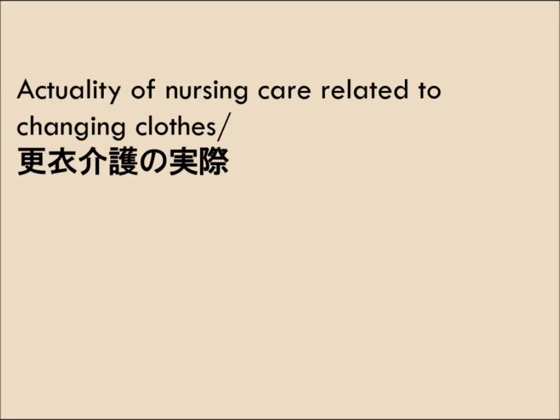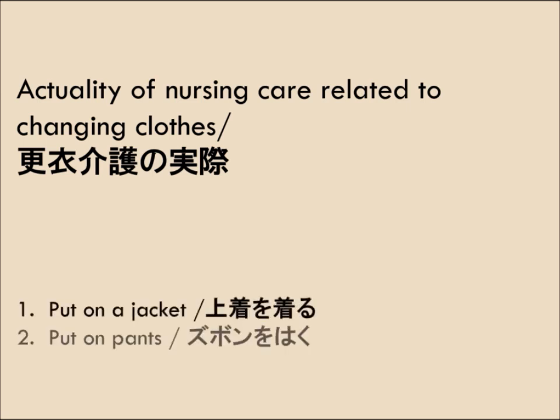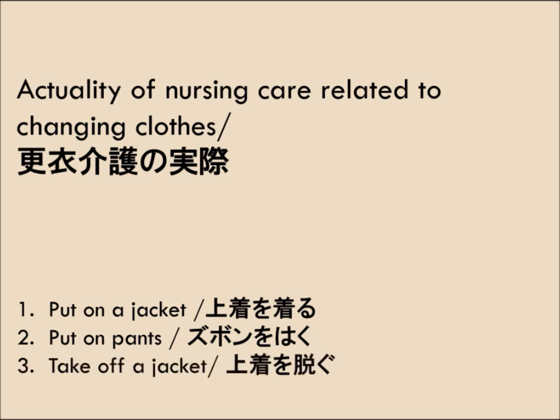Fourth chapter is Actuality of nursing care related to changing clothes. There are 4 sections. 1. Put on the jacket. 2. Put on pants. 3. Take off a jacket. 4. Take off pants.